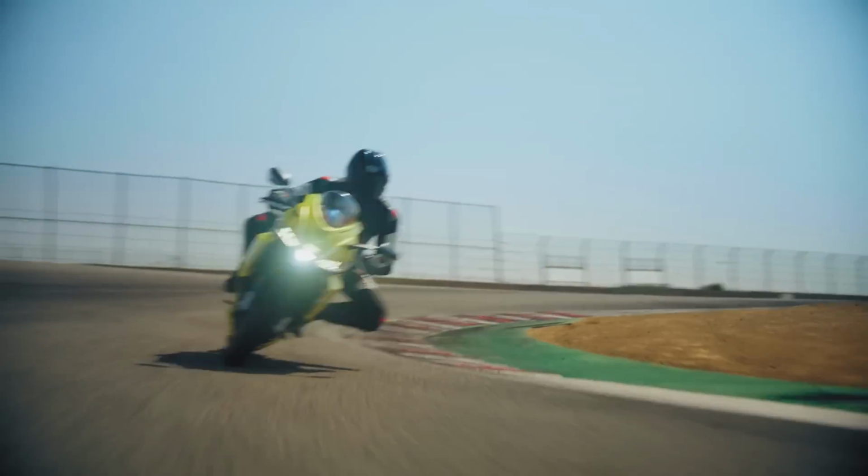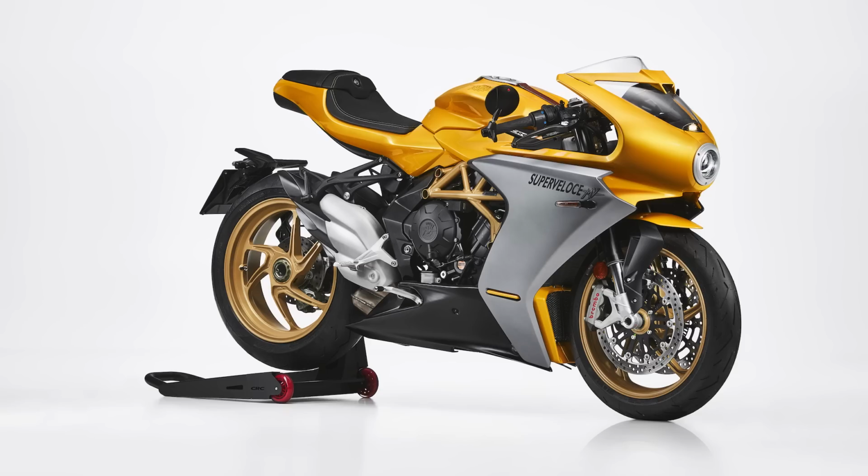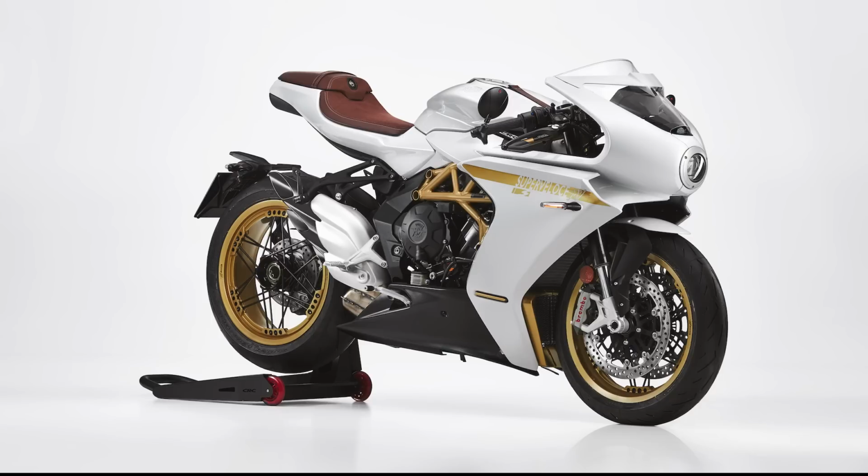Both variants look to be available to order straight away, with the standard bike listed at €20,700 on their UK website and the S model at €23,600.